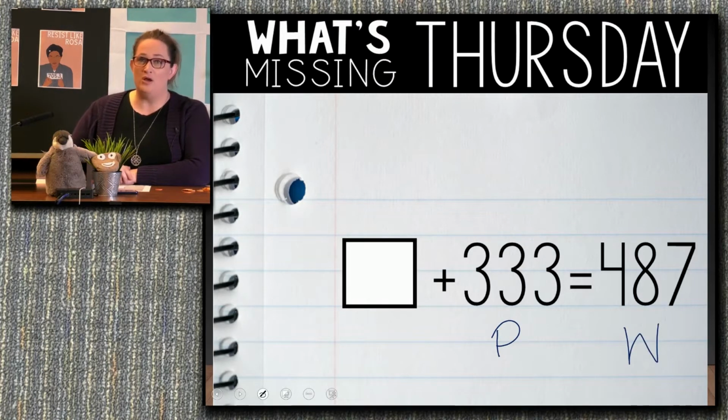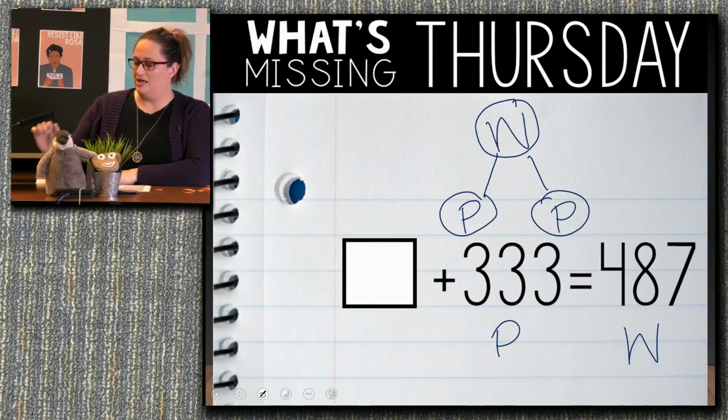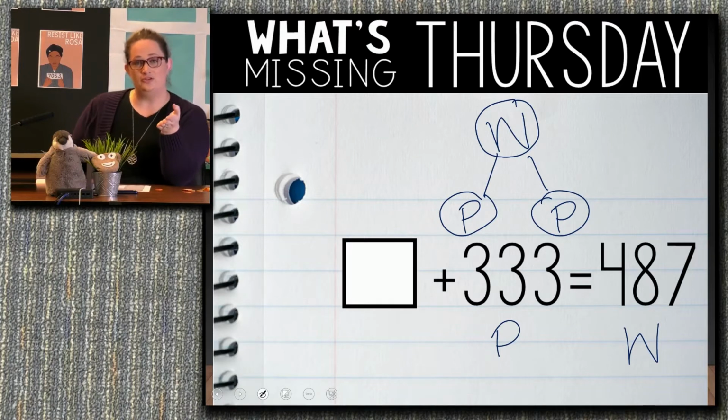Now, what do you know about this? That two parts makes the whole. And if you have a whole and a part, you can subtract or count in between on an open number line to find the missing part. So choose one of those strategies and figure out what's missing.